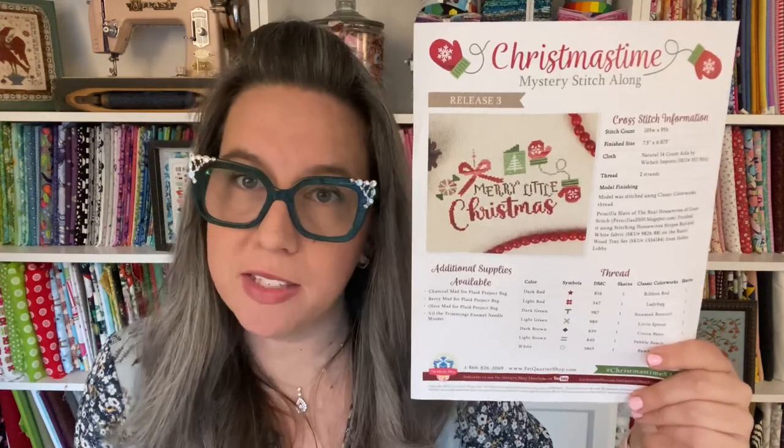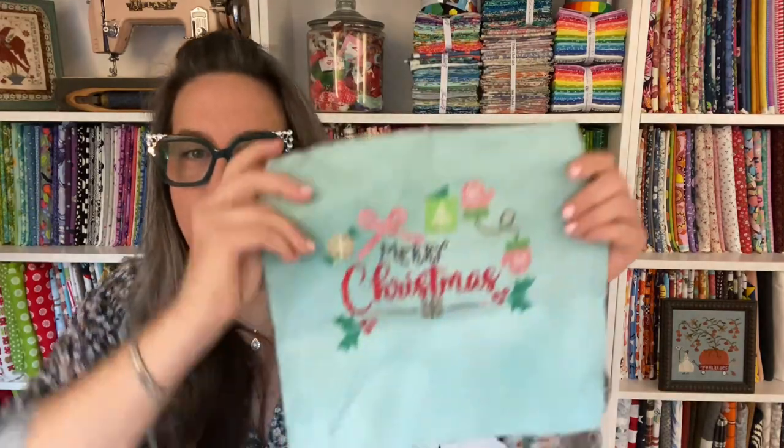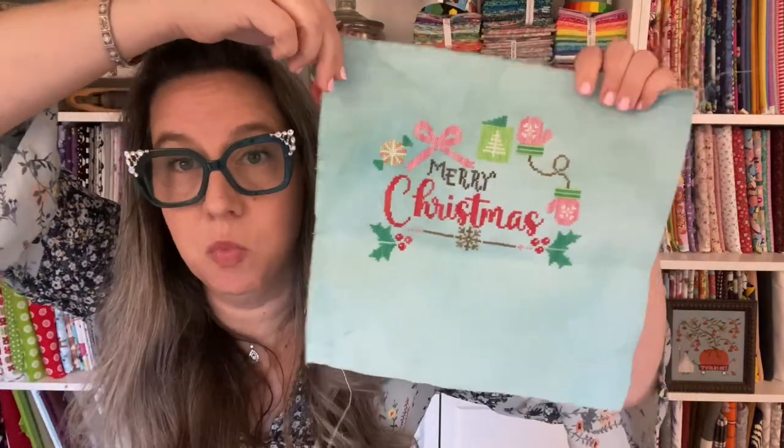This is a free stitch along on the Jolly Jabber website. And so I downloaded it. This is through release 3. Release 4 came out this week. And so, of course, immediately had to get that stitched up right quick. So we are up to date through release 4.